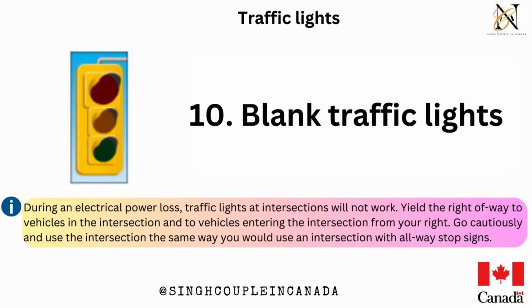Blank traffic lights. During an electrical power loss, traffic lights at intersections will not work. Yield the right-of-way to vehicles in the intersection and to vehicles entering the intersection from your right. Go cautiously and use the intersection the same way you would use an intersection with all-way stop signs.